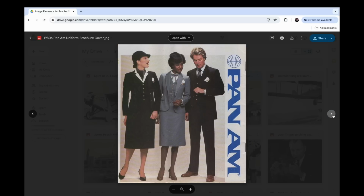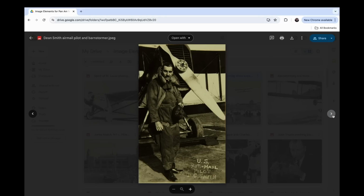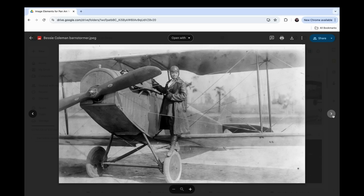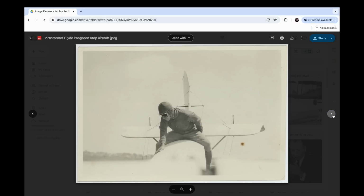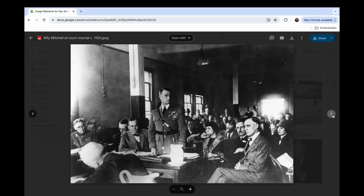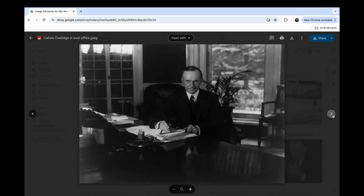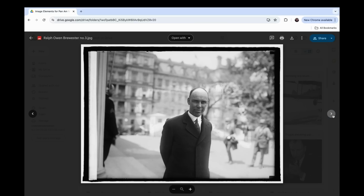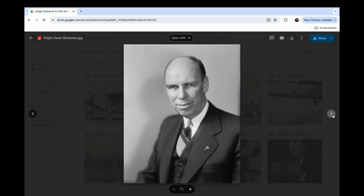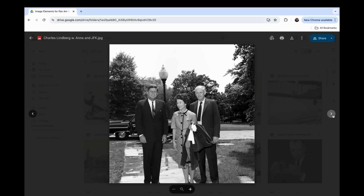So these, again, have been found by Marcucci, our research assistant. We're going to be seeing something from him later in the show, but these are absolutely fantastic. Get a sense of what we have and then what we need to do. Lots of barnstormers. Oh, that's a good one. Early days of flight. Billy Mitchell courtroom. Oh, this is great. Really great. Okay, Calvin Coolidge. Nice. Ralph Owen Brewster. That's going in the show. Nice, nice, nice. Very cool.